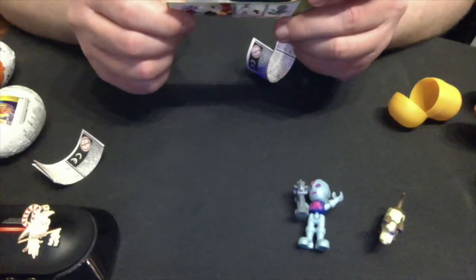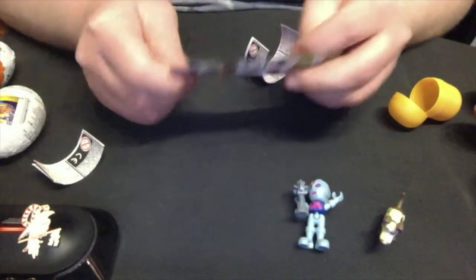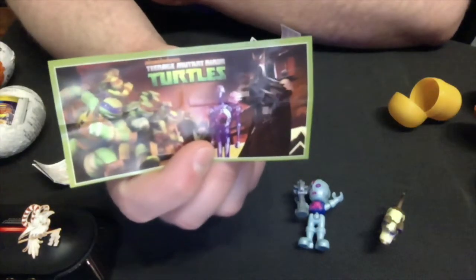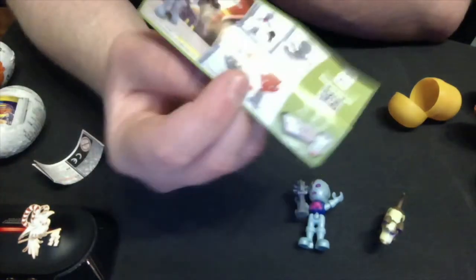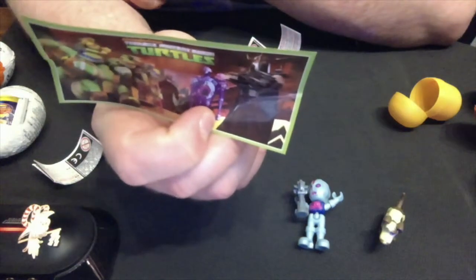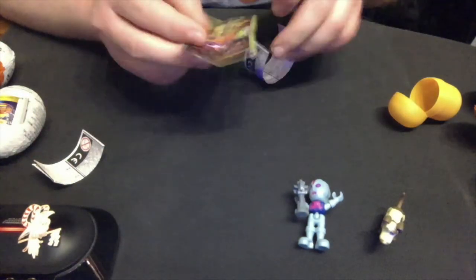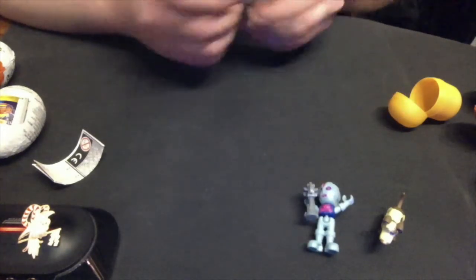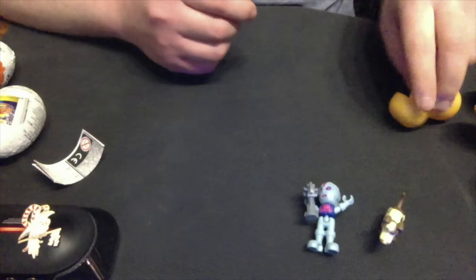What kind of... Is this the new version of Krang? I'm just guessing from these... This is the picture you get on the front, and this is on the back. Nothing really says, but going from the front picture, this looks like a Krang version. I have no clue. If someone knows it, just leave it in the comments. But for me, this looks like some kind of knockoff in many ways.